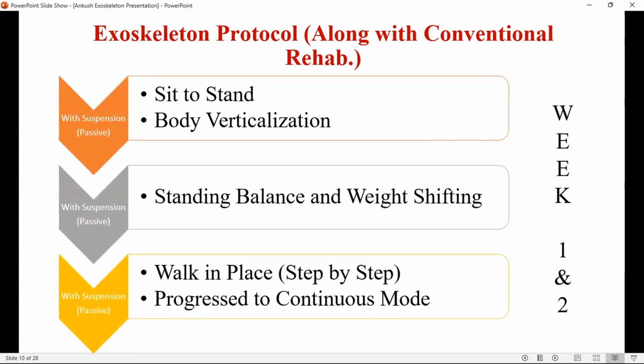So for week 1 and 2, we made the patient sit to stand, and we made him adapted to the body verticalization position, because when the patient presented to us, he was completely bedridden and he was not even able to take the turn on the bed also. So this all was being done initially with suspension in passive mode, as the patient had no power. Subsequently, the patient was being trained for the standing balance, and he was taught weight shifting from side to side, anterior, posterior, and medial lateral. And then the walk in place, which is the marching, basically, the step-by-step mode was initiated for this patient in a passive mode only, which was progressed to the continuous mode.